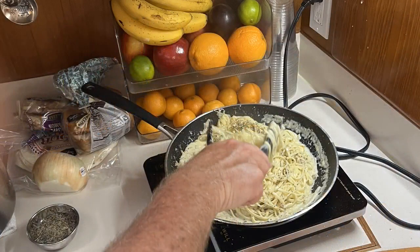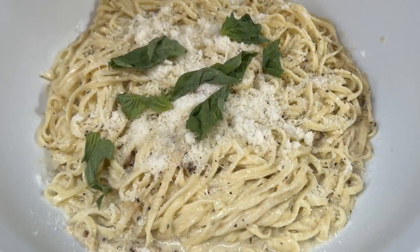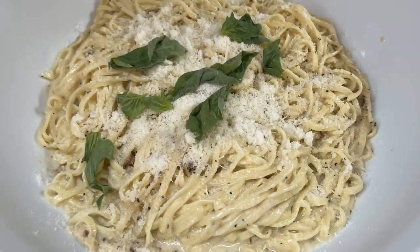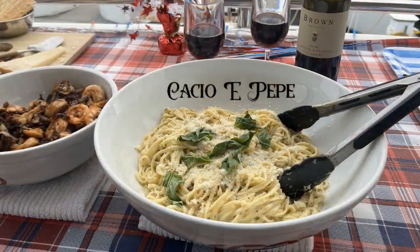I'm just going to put the Cacio e Pepe in a serving dish. Let me take some fresh basil and crumble that on top, and some grated cheese that just really adds to the appearance of the dish. Let me sneak a taste of this. This is so good. It's so creamy. And it's such a rich taste, but it's so much lighter than alfredo. You are going to love this.